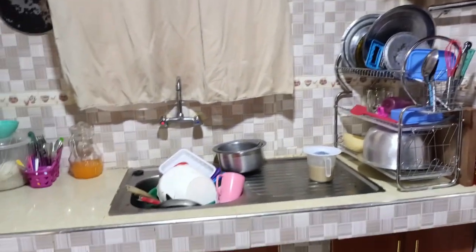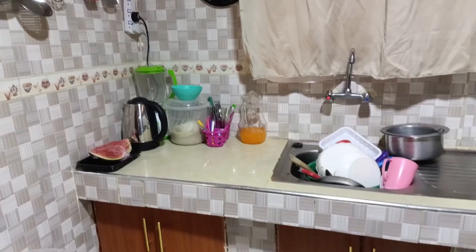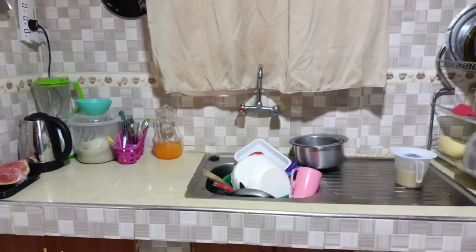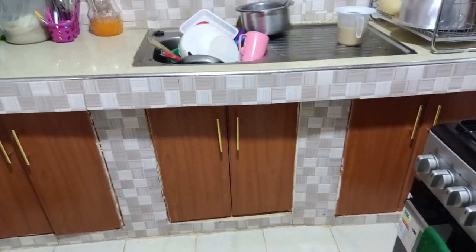There's some dirty utensils there. I will deal with this mess myself. So after that, you'll find that place. It's very small, but it's manageable. Also, you'll find these three places where you can store your things, additional storage.